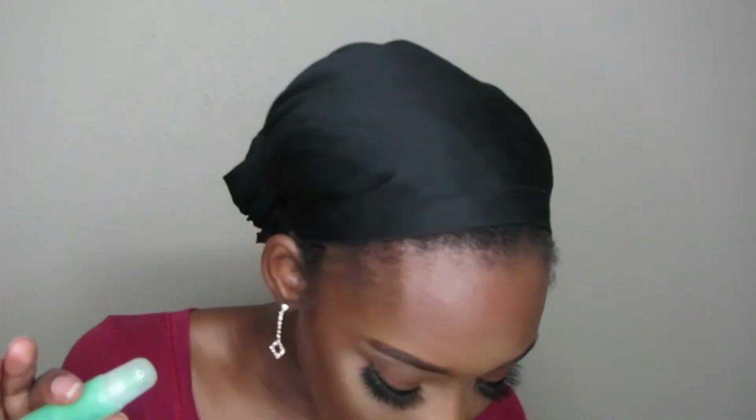But oh my gosh, by far, this is the one that smells the best. I haven't smelled the other one yet, but this, bomb. I don't even eat watermelon, but I love the smell of it. Okay, so let me show you my lips up close. This lip gloss gave off not one hint of green, not one hint of color. This stuff smells bomb as heck.